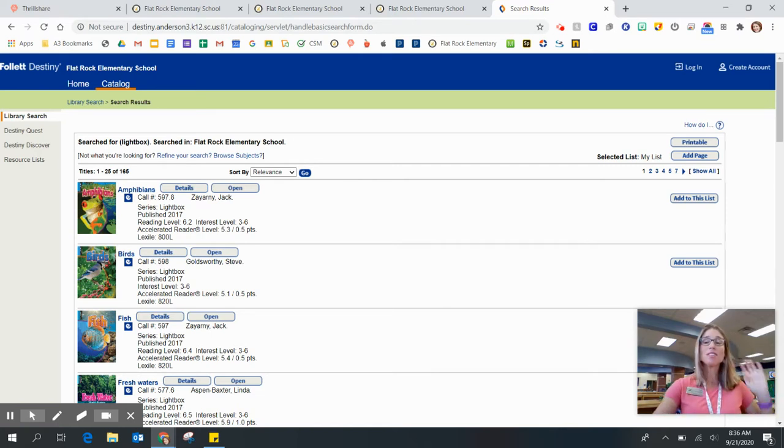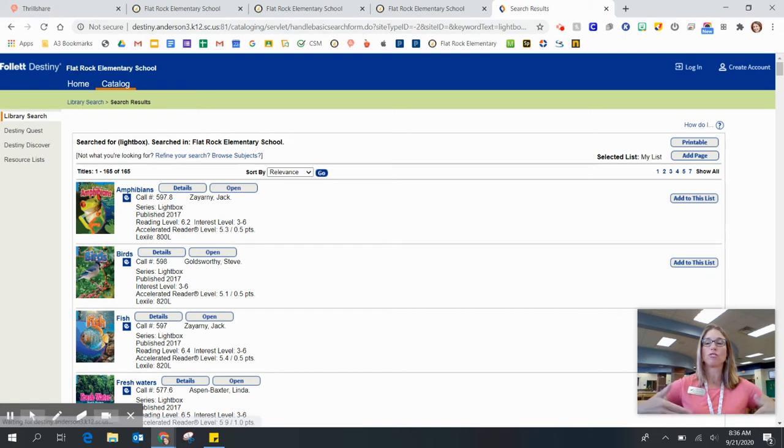Now, first thing I want you to notice, it says that there are 1 through 25 of 165 titles. So this page is showing you the first 25. I can go here to show all, and instead of having 25 on a page, you can just keep scrolling to get to all 165. Either way is fine. But notice that there's 165. Now, we have about half that many Lightbox books. Let me tell you why.